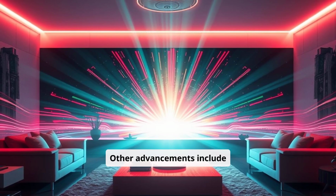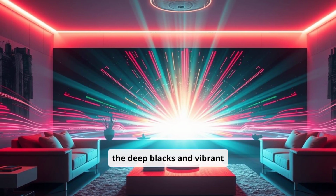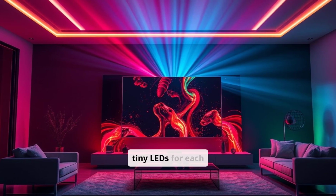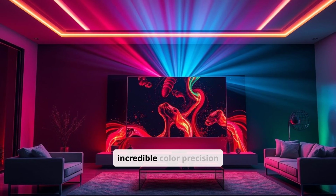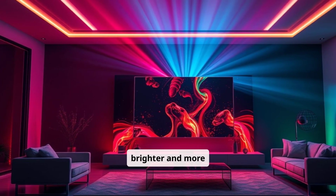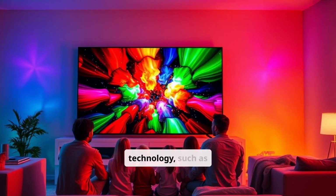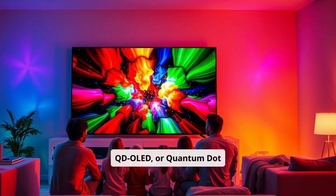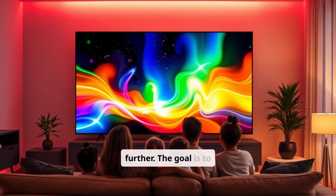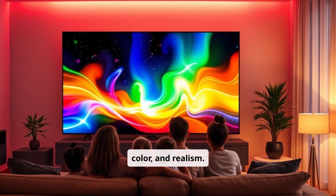Other advancements include MicroLED, which promises the brightness of LED with the deep blacks and vibrant colors of OLED. MicroLED uses tiny LEDs for each pixel, allowing incredible color precision and making the display even brighter and more energy efficient. We're also seeing new advancements with OLED technology, such as QD OLED, or quantum dot OLED, which enhances color accuracy even further. The goal is to push display technology to new heights in brightness, color, and realism.